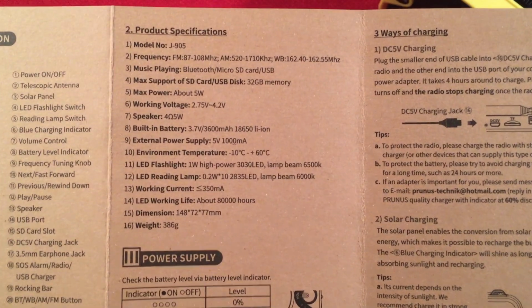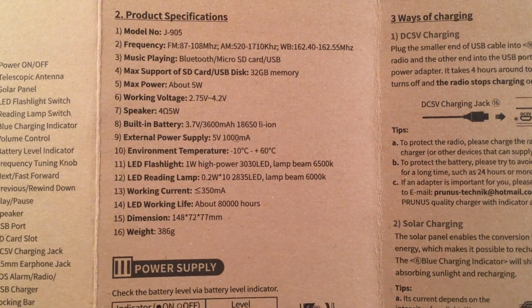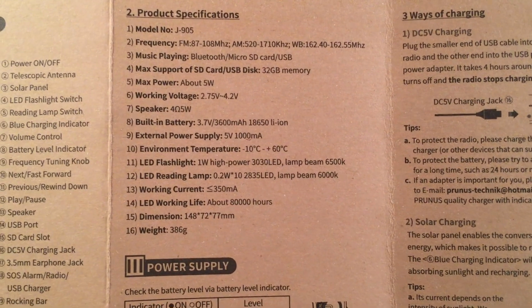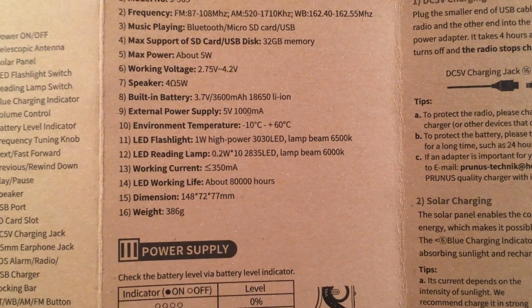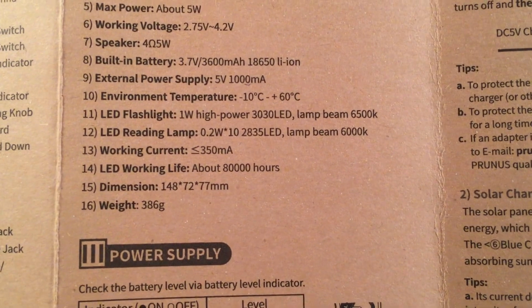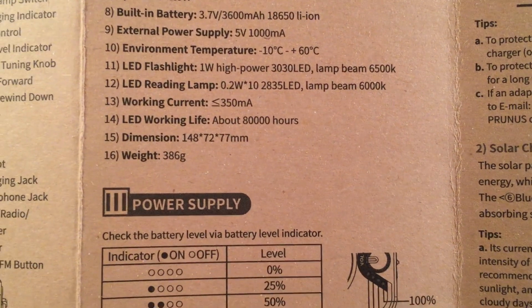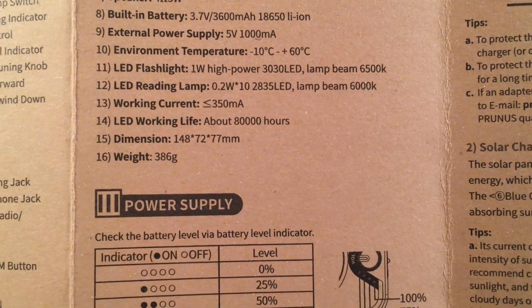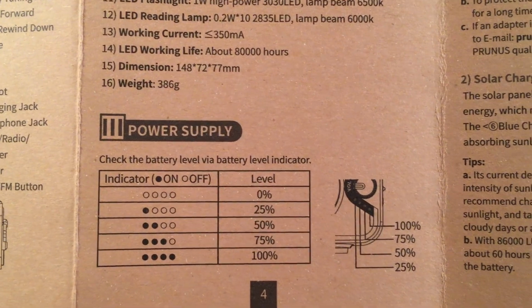They got some specifications there. There's all your band information. His little micro USB card is optional. You can run a 32 gigabyte one. Nice. Max power, 5 watts. Cool. Working voltages. It's got a lithium battery, 3600 milliamp hour rated. Nice, nice. It's got 2 lighting elements, a flashlight and a reading lamp. That's cool. Go over that. And then our weight, 386 grams.